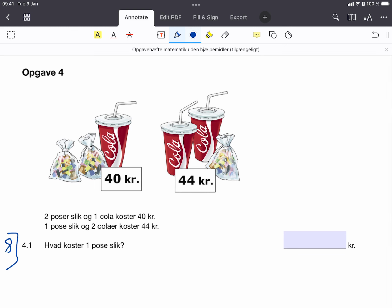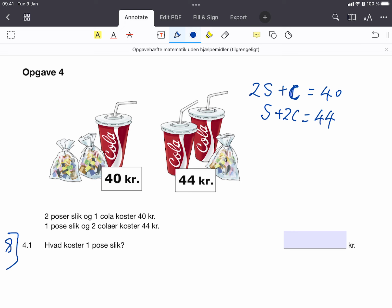So you could say 2 s, 2 candies, plus 1 cola, c for 1 cola, equals 40. 1 s, 1 candy, plus 2 colas cost 44. Call those equations 1 and 2. If I multiply everything in, let's say, equation 1 by 2, then I will get 4s plus 2c equals 80. So that's just taking everything there and doubling it. And then compared to equation 2, which said s plus 2c equals 44.